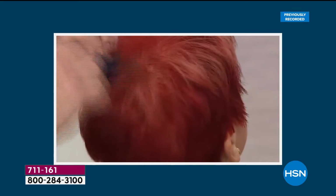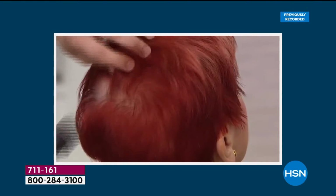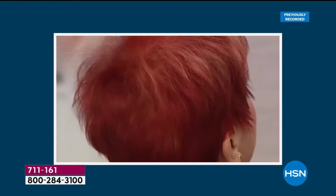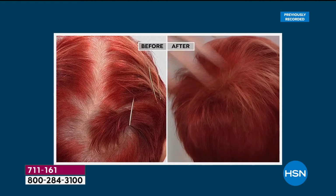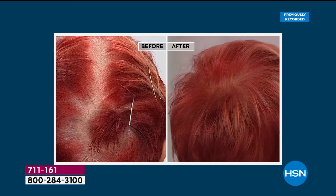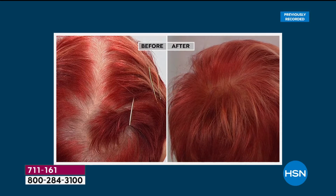But this is how simple it is. You literally brush on root touch-up, undetectable root color, undetectable volume and lift at that one spot. Now, I have had, Chelsea, I've had that little, I feel like it's a balding spot, that little swirly spot at the back of my head for as long as I can remember. This is the only way to cover it, and I don't have to use a mirror.